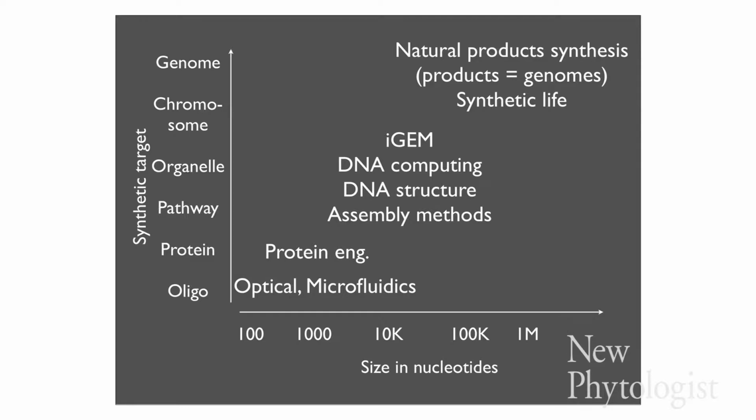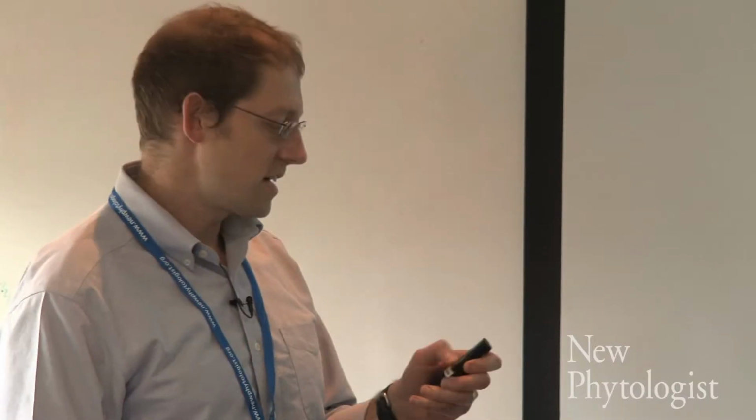But what we're talking about is synthetic genomes. So 1 million is sort of small. We're getting, by the end of our project, hopefully 12 million base pairs of synthetic life. And in analogy with what people did at the start of organic chemistry, synthesizing organic natural products, we're starting with living natural products that are genomes. So that's what our targets are.